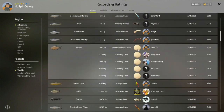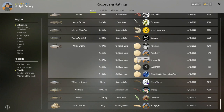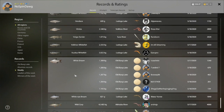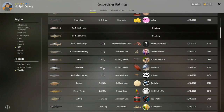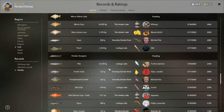Alright. Somebody caught a really big bream at Sevierski. That is interesting. What I really wanted to check is the whites. Yeah, it's all garlic dough right now. Again, why I think that putting a size 10 hook, which will still catch you bream, but also kind of dials in on the white bream, is not the worst idea here. Lots of trophies coming out on bream and white bream.